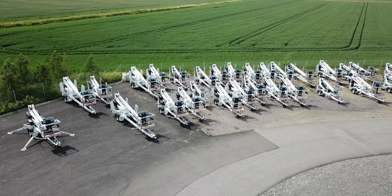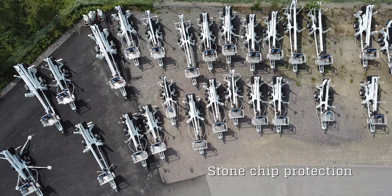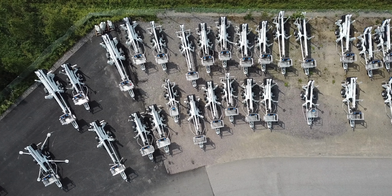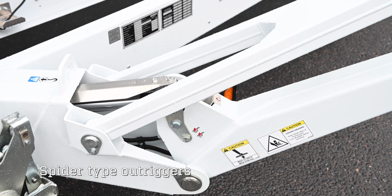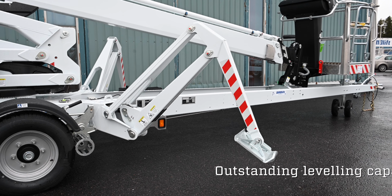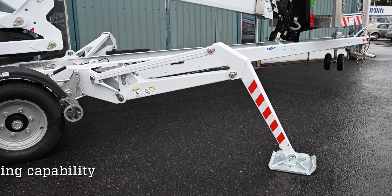Our long-time experience shows in details like covering the front outriggers with a clear stone chip wrap to protect them against harsh road conditions, including salt in the winter. Our top-of-the-line towable lifts both come as standard with spider-type outriggers, which allow our lifts to be leveled in more extreme surfaces and over obstacles like curbs as well.